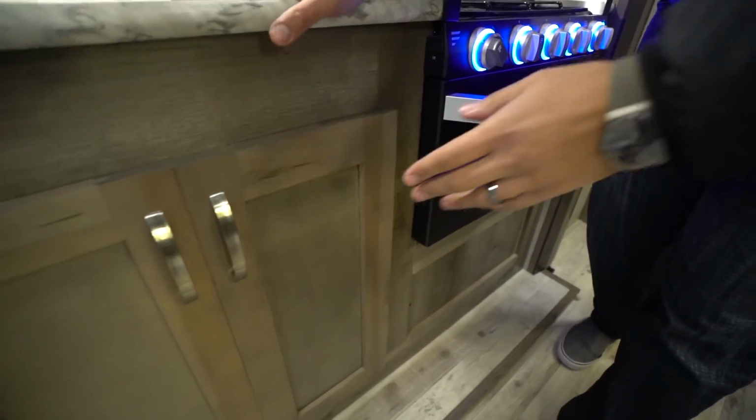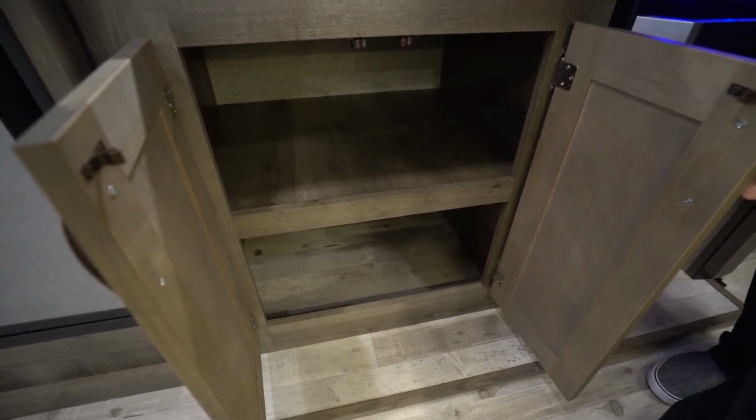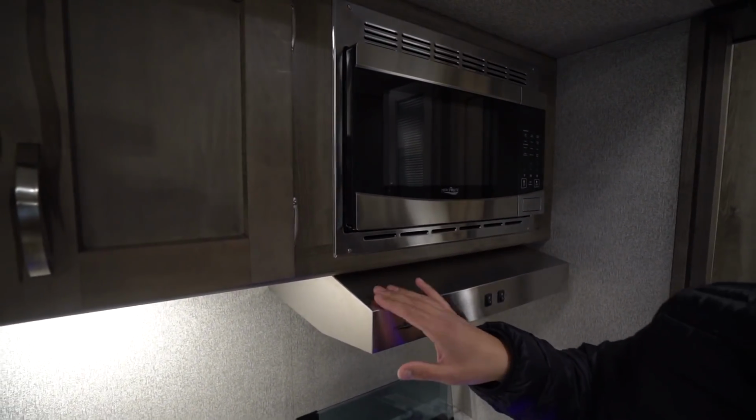Taking another step in here, we'll open this up. You'll see that again, you get great storage right down there. You have an electrical outlet here, storage up top, microwave right next door, and then your stainless steel hood with a light and a fan.